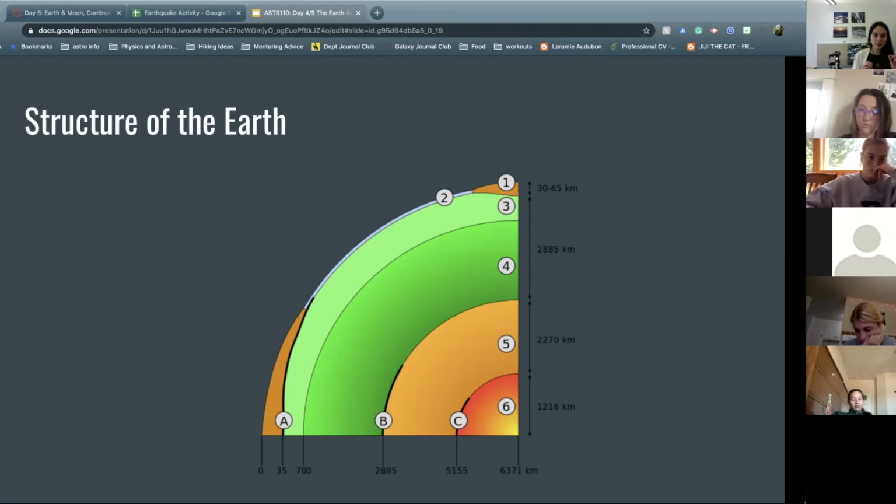The other thing to think of, 3 to 44 miles might sound really deep, and humans haven't gotten through that even, so it is pretty deep. But if you were to shrink the Earth down to the size of an apple, the crust of the Earth would be thinner than the skin of that apple. So it's a very thin layer when you consider the entire Earth. So 3 to 44 miles, depending on where you are, but comparatively thinner than the skin of an apple. So pretty thin.